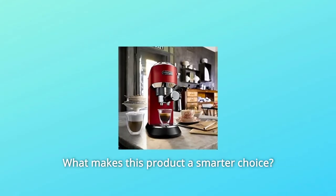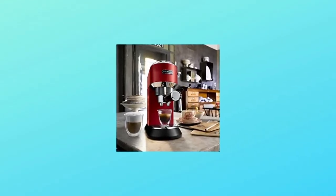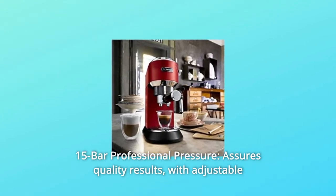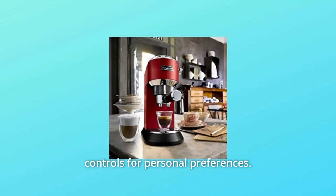What makes this product a smarter choice? Number 1. 15 bar professional pressure assures quality results with adjustable controls for personal preferences.